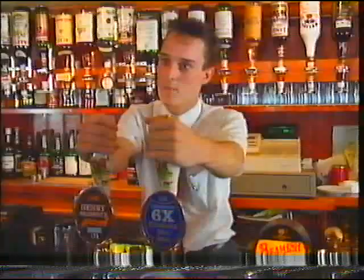Food in pubs varies from snacks to full meals and is usually very good value.